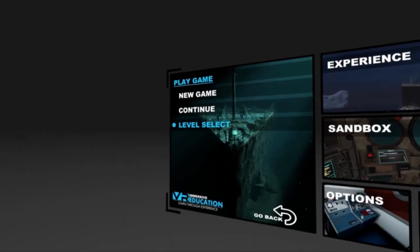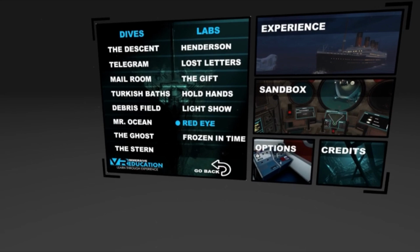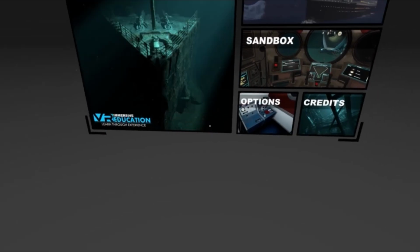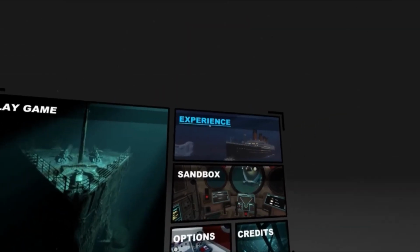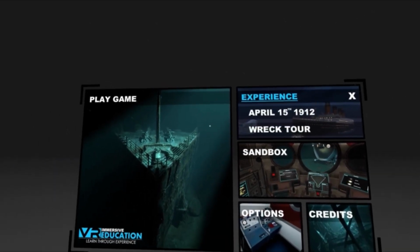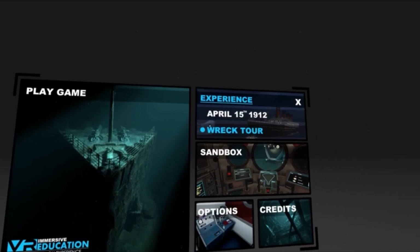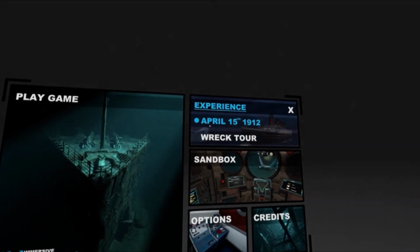Wait, that's it? Level select. That's it? Really? Alright, well, I guess we're going on to the experience then. Oh, so that's just like, okay, I get it. That was just like the wreck and stuff, like just exploring the after wreck. But this is gonna be the actual Titanic right here that we're gonna be playing. Ooh, I'm getting goosebumps.